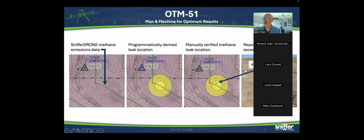On the left-hand side, those green dots, those are your data points, your breadcrumb trail, right? And so on the second image, that yellow circle is the drone saying there's a hit. The drone found a hit above that 200 parts per million, excuse me. So then, the technician uses the app. The app navigates them directly to that point. They walk that spiral path, and they've identified the exact, precise leak location. They got a measurement. They marked a lat long. They planted a flag. So that's how the process looks in action.